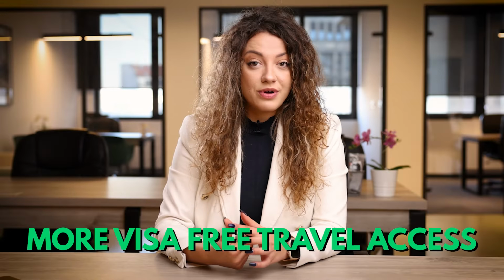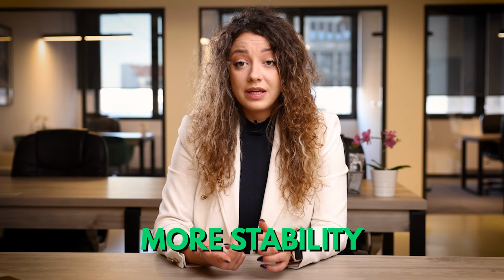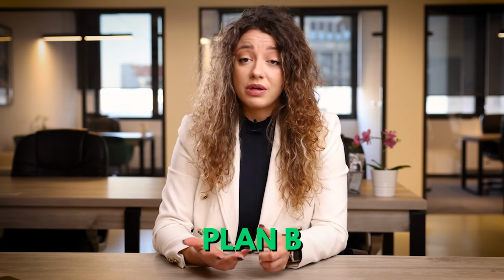So UK passport is generally considered as a very good passport. However, in case that you combine it with some other passport, you would have more visa-free travel access, more stability. You can have it as a plan B, you can live in various places and so on. So let's discuss that today.